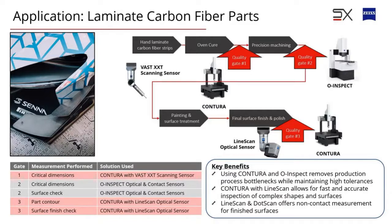After trimming the excess material and machining key contours and features, a second quality gate could allow us to validate that the precision machining work was completed properly. Here we show a combination solution involving both the CONTURA and the O-Inspect, which will allow us to manufacture at a higher rate and reduce quality control bottlenecks.